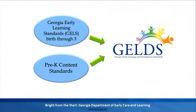Let me go over some structure and background of our GELDS. The GELDS are the result of an alignment study and revision project that began in 2010. Our goal was to improve the quality of Georgia's early learning programs with these early learning standards and provide a better alignment with our Common Core Georgia Performance Standards for K through 12. So we had the Georgia Early Learning Standards, the GELS, for birth to 3, and we also had the pre-K content standards. Well, now we have just one set of standards that are research-based and aligned for birth to 5.